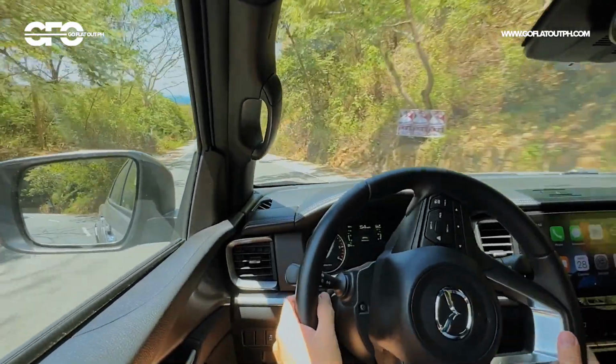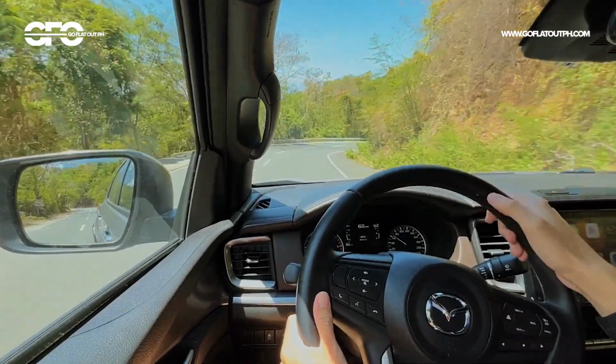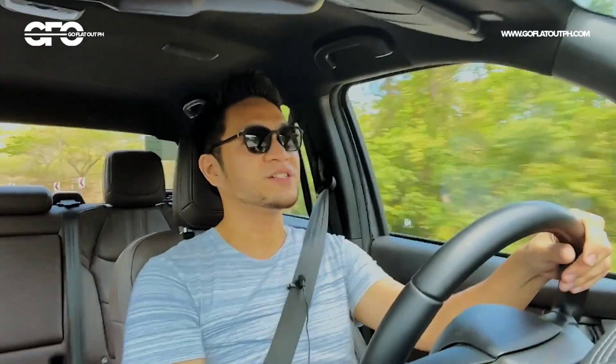Then surprisingly, for brakes, which are drums, it's really on rear drums, no? It's actually confidence-inspiring. The pedal feel is great. It feels firm. It feels progressive. As we're going through corners here, it actually feels confidence-inspiring as you hustle this pickup in the corners.